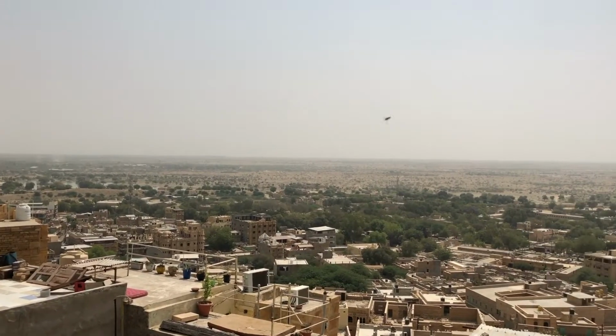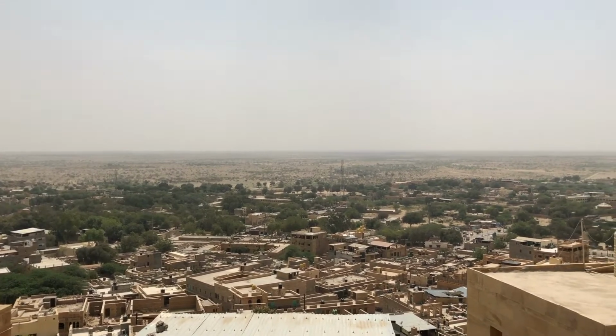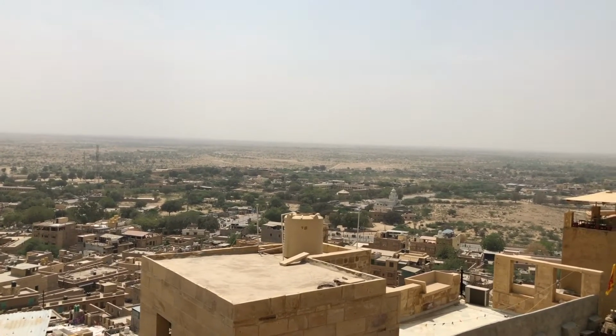One of my favorite spots was to breathe in the dusty breeze on this rooftop. This thriving fort houses in it various residential complexes, hotels, bars, cafes, and retail outlets.